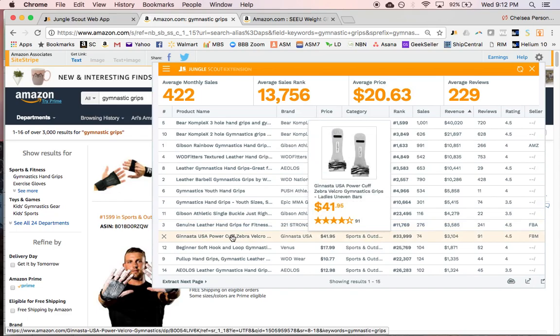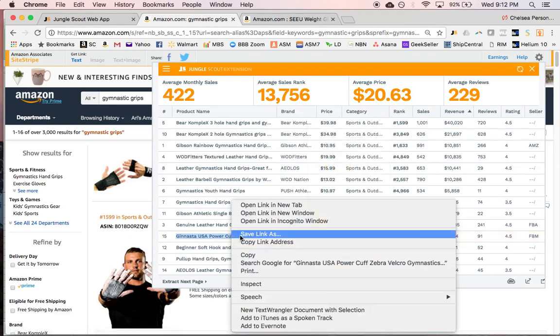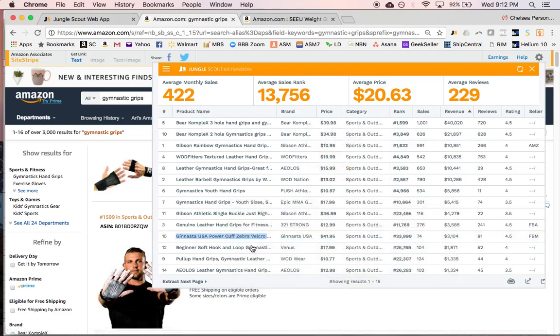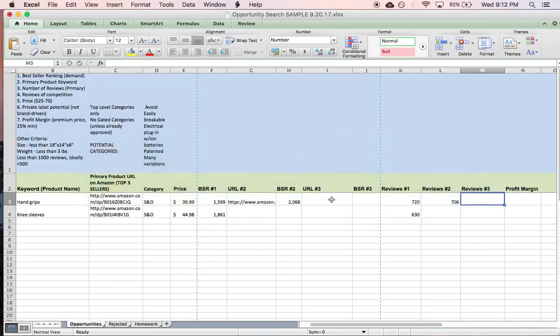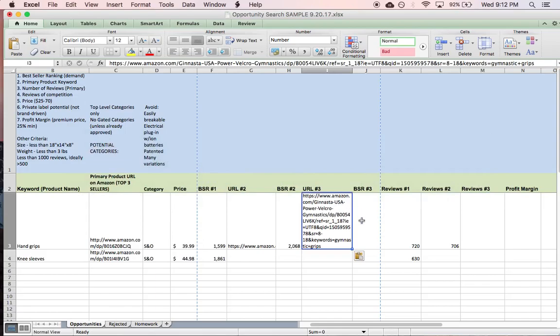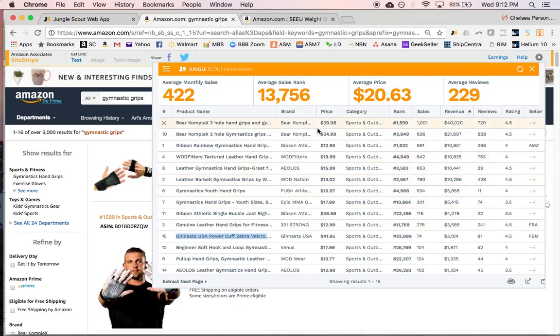It's a grip. So what I'm going to do is copy this link, excuse me, and go into my spreadsheet, and I'll use this as an example for URL number 3, okay? And then BSR3, if I were doing this all on Jungle Scout, I would just do this 2 times right here with the ones that are comparable. So this one sells for a little bit more. However, this one's BSR is 33,000, which is way outside our 7,500 mark. And reviews, they only have 91, so that's fine.